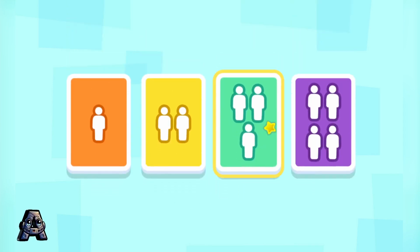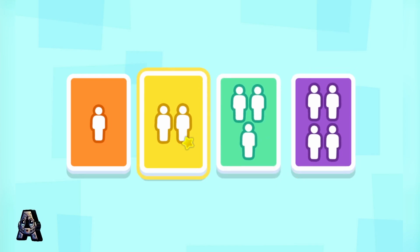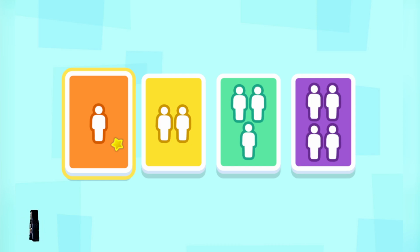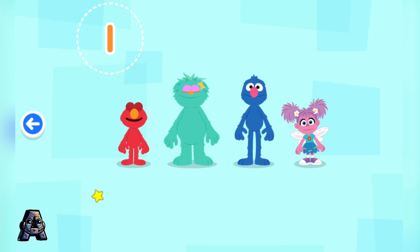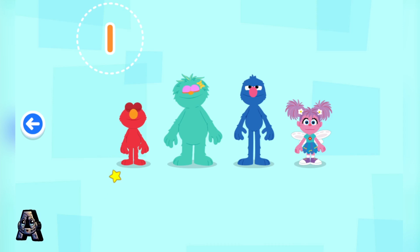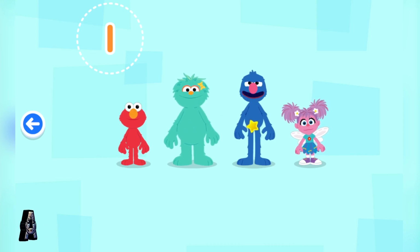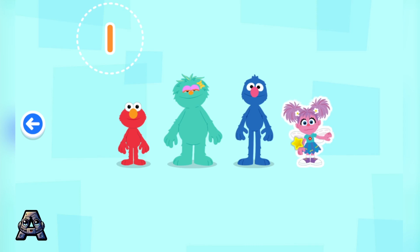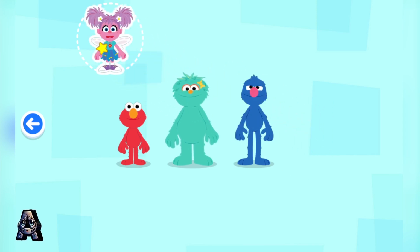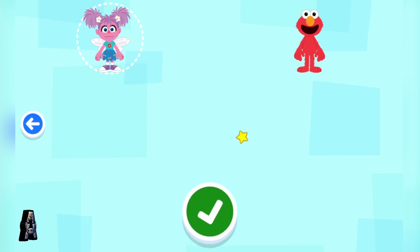How many players? One, two, three, four, three, two, one. Choose a Sesame Street friend to play with. I am ready! Move us! Woohoo! Woohoo! Elmo will play with you! Let's play!